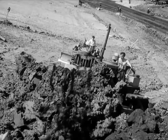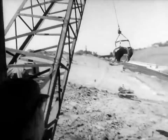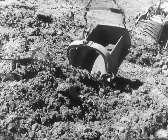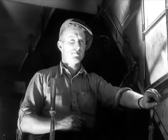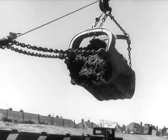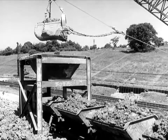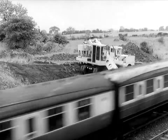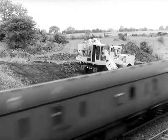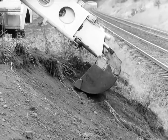A lot of our work is moving earth, but we've replaced the spades and barrows of the pioneers by machines. London clay is hard work, and we've got bulldozers, mechanical shovels, a light railway, and even a bonus system. 200 miles further down the same line, we're using a more specialized machine, which only needs one man to control the whole operation.